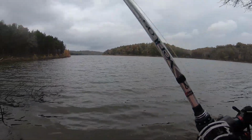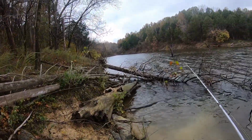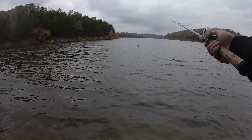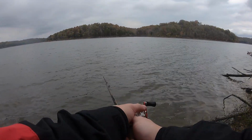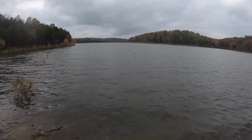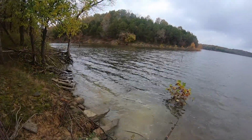All right, let's go back up here. We're gonna give this old square bill a try. Oh, a thorny tree. All right, I'm gonna do one more cast with this, and then I think I'm gonna switch out to that rock crawler.